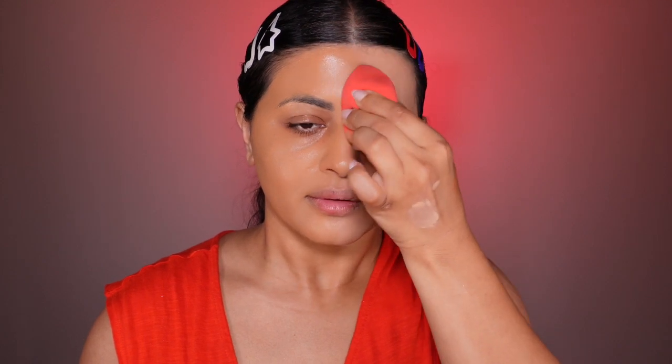Use a brush or sponge or even clean fingers to blend the foundation evenly across your face. Start from the center and work your way up, ensuring it's blended well into your hairline, jawline, and your neck for a seamless finish. I add a few dots of foundation on my face. There are so many other ways to apply foundation. This is just the way I do it. And then I blend it in, making sure everything looks seamless and blended onto my skin. I love both of these foundations. It looks so sheer on my skin.